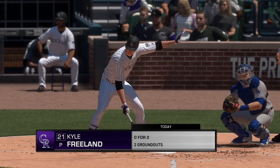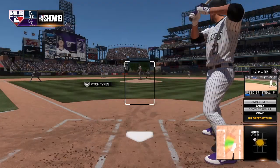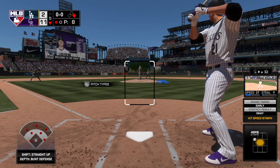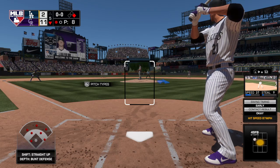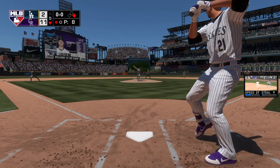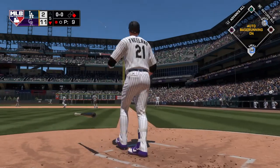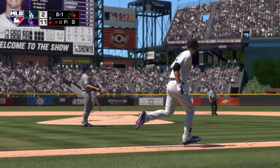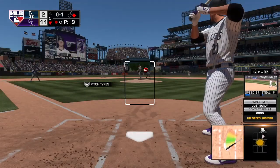Ready once again, Kyle Freeland. 0 for 2 here to start the afternoon. He's set. Here it comes. And this ball is crushed deep down the right field line. But it bends just foul into the second deck.